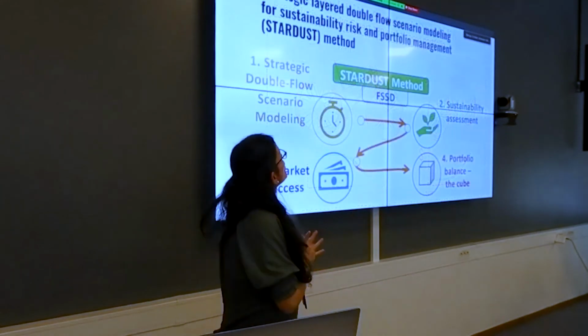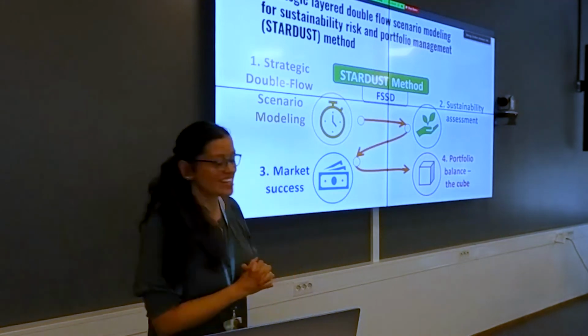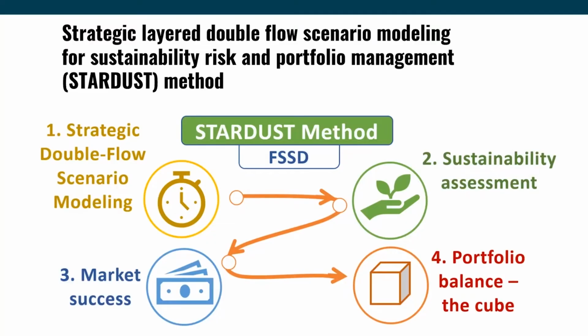So for that, we created this very complicated name for our method, which is called the Strategic Layer Double Flow Scenario Modeling for Sustainability Risk and Portfolio Management, the STARDUST method. I know it's very long, but we call it the STARDUST.